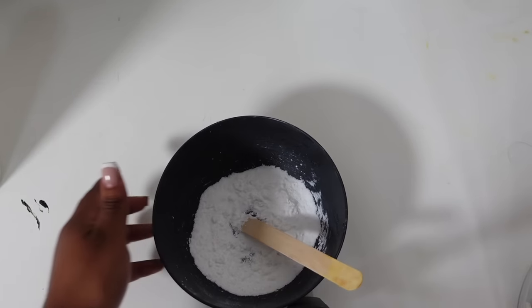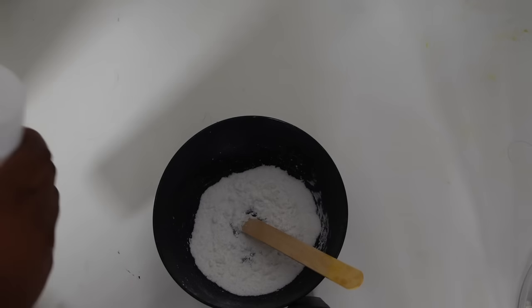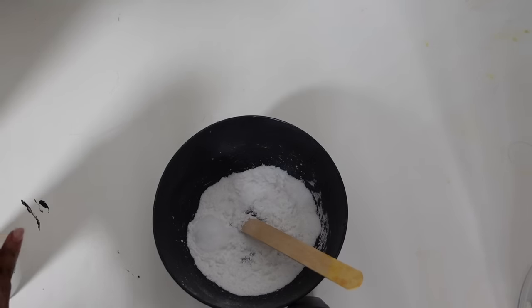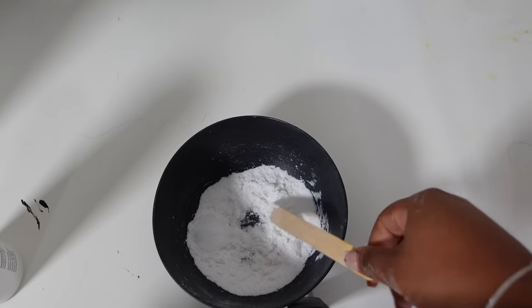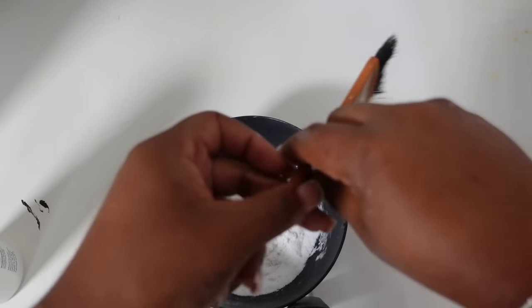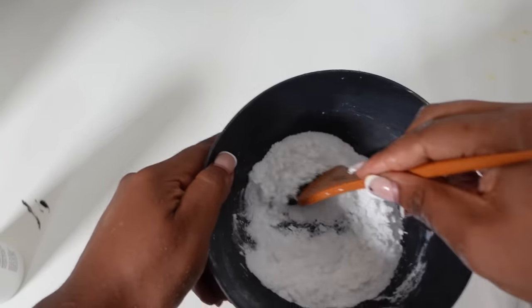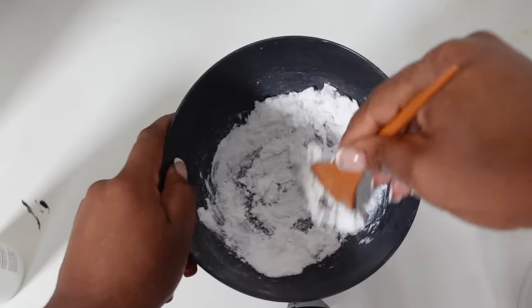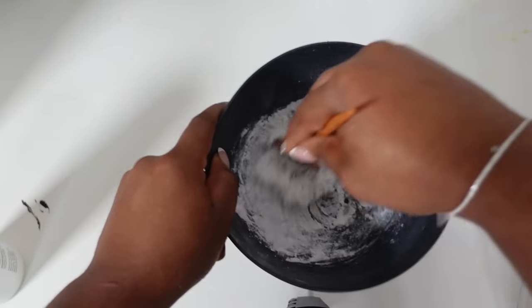Honestly, I'm gonna get my mixing brush. It's easier with the mixing brush. Okay. See? Now I can add a little bit more. I don't want to get too cocky and start spilling a lot in there because it's not a 1-to-1 ratio, okay? I don't know what ratio it is, but it's not 1-to-1. Mixy, mixy, mixy.